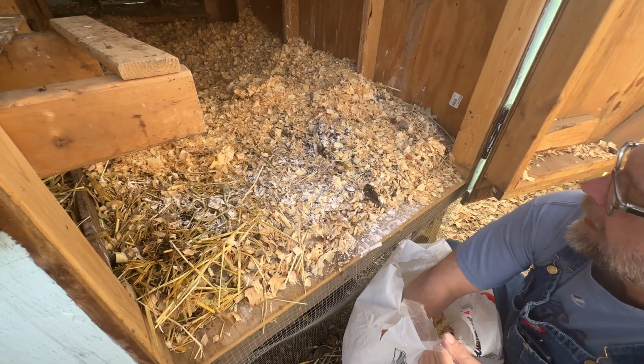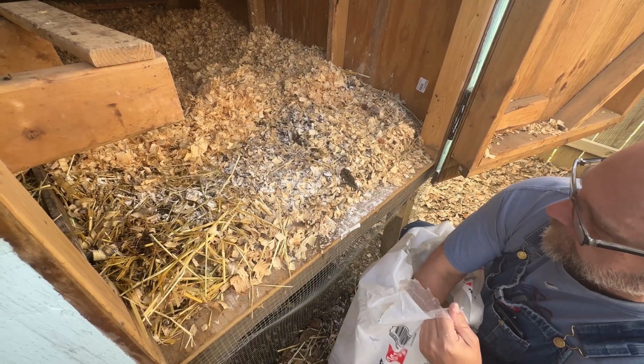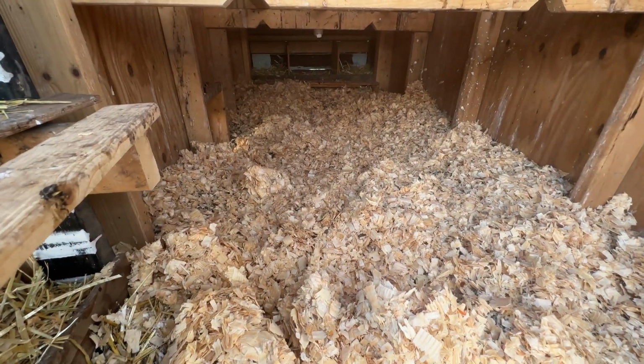Our coop is 4 by 8, and I usually get about 3 layers of pine shavings out of a compressed bale of them from Tractor Supply. Looks better, smells better.